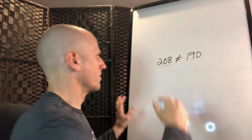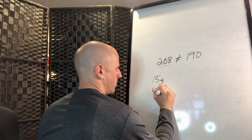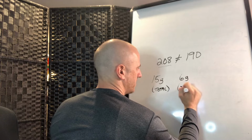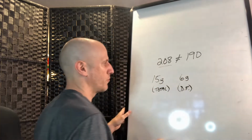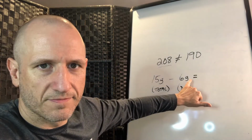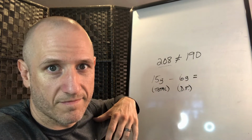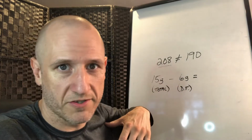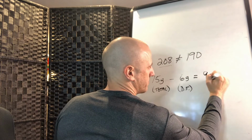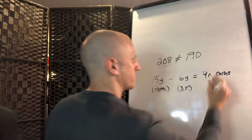So what we're going to do, 15 grams of total carbs and 6 grams of dietary fiber, we're going to subtract those numbers, because 6 grams out of those 15 grams will not be digested, right? Will not be fully absorbed in the small intestine. Okay, so that leaves us with what? 9 grams of carbs, and we're going to call this net carbs.